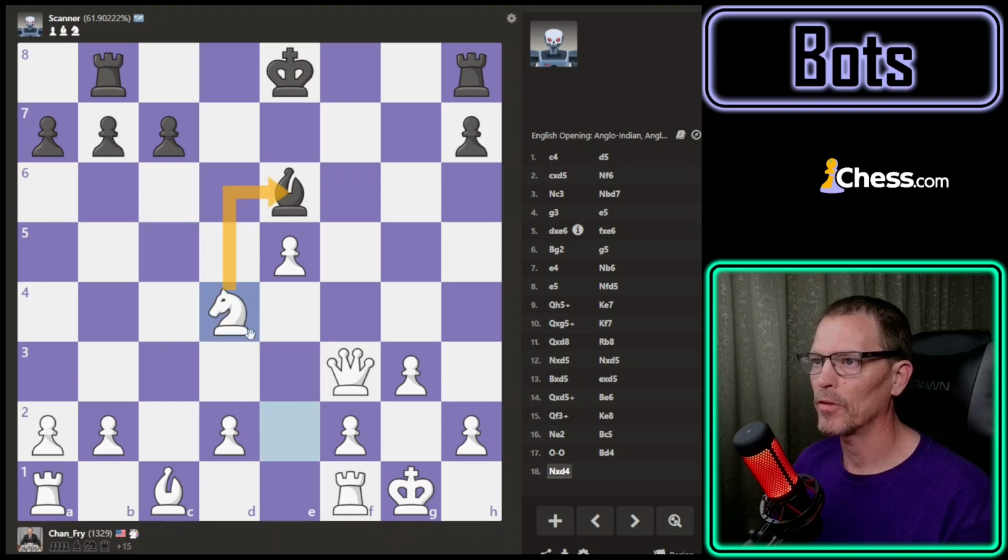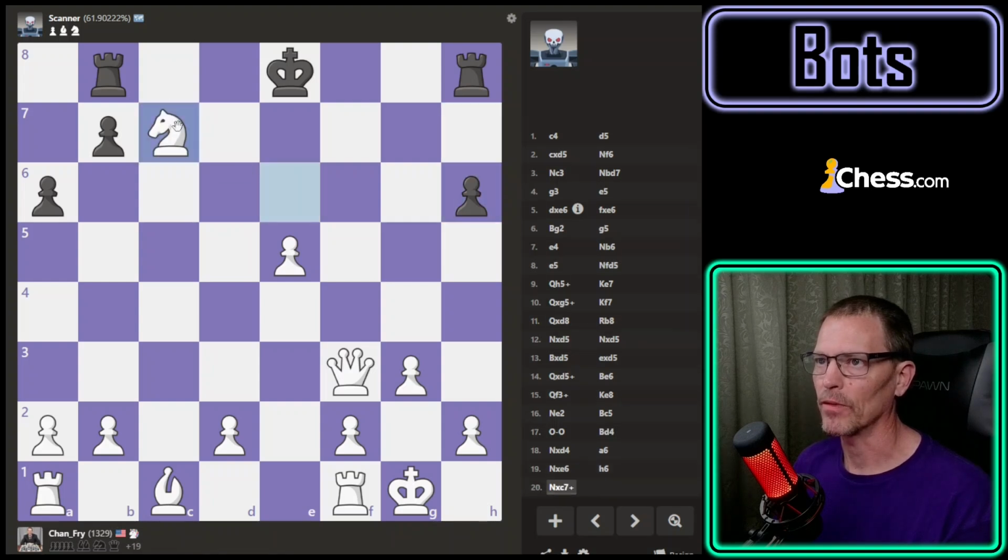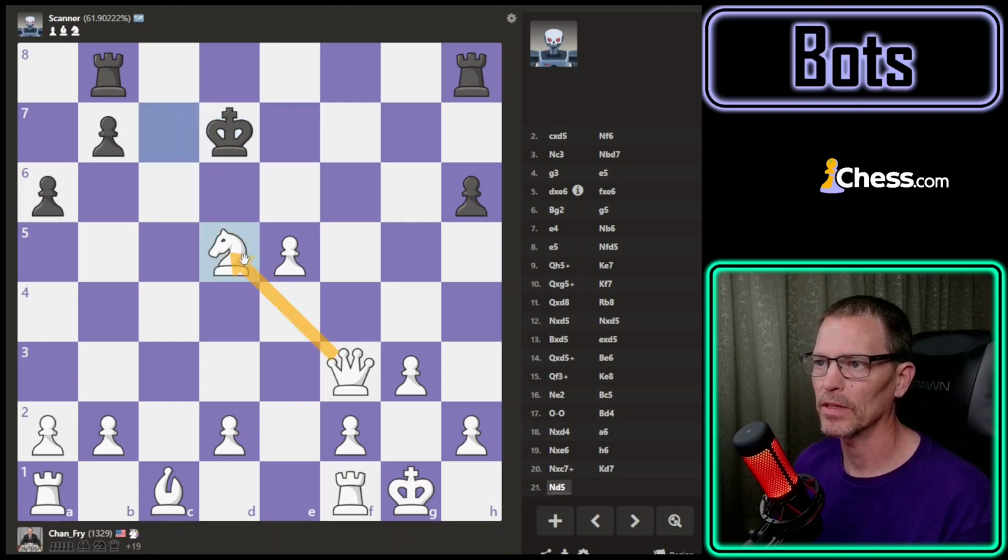And I'm threatening the other bishop, so I assume they did not move it. I was going to assume that they would move it, but they didn't. Okay. This one is going very badly for the bot. Very badly. I think we should take a free pawn here. And then just bring the knight back, I guess, where it's defended.